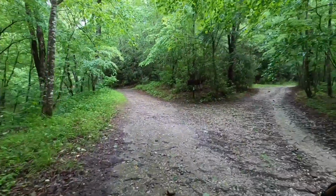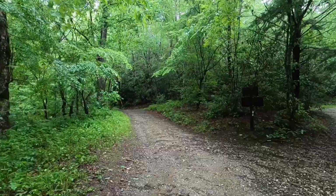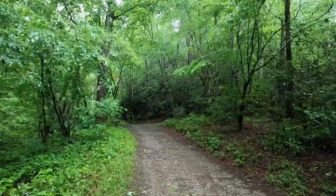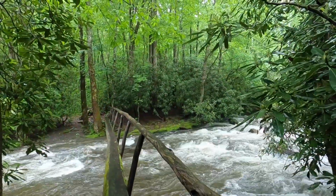Okay, so we're heading left here. The rain's let up a little bit. I'm getting a nice little breeze. Creek sounds really pretty. Okay, we're stopping to take a look at the creek.